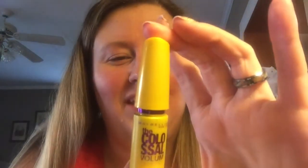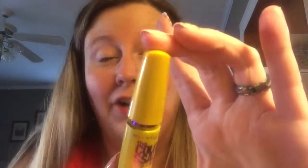Usually when it comes to mascara, that is one thing I splurge on. Not really splurge because it's still Walmart and it's still cheap. But I like it. This here is what I use. It's the Maybelline, the Colossal Volume is what it is. And I just use black. I don't get creative with colors or anything.